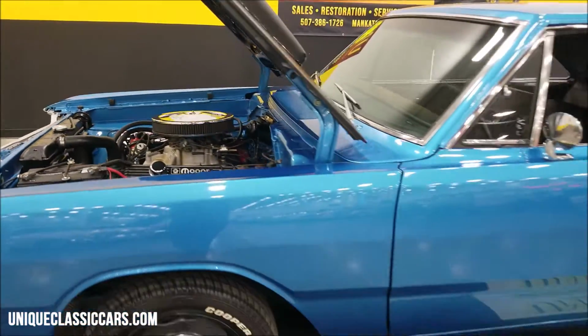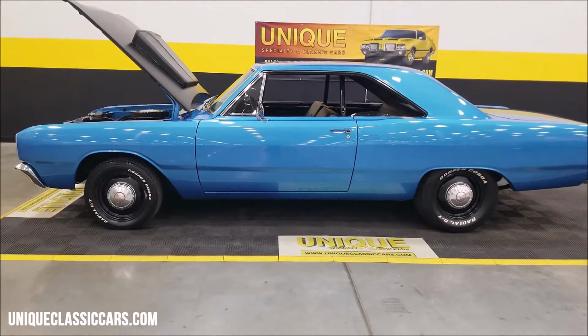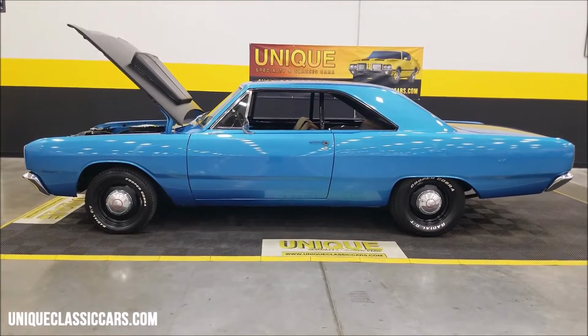There you go, 1969 Dodge Dart, two-door hardtop, 383 with a 727 automatic transmission teamed with it. And this is a nice one, folks.